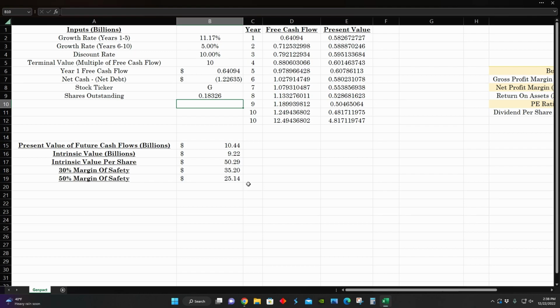And so right here we can see this is a discounted cash flow model trying to figure out the intrinsic value per share for their company. Yahoo Finance thinks that this company is going to grow at around 11% for the next 5 years. They had around $640 million worth of free cash flow in 2021, around $1.2 billion worth of debt on their balance sheet after subtracting their cash. And they also have around 183 million shares outstanding.